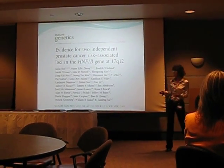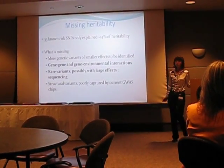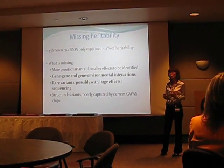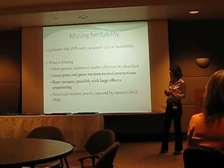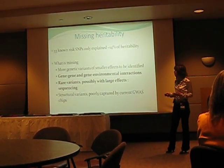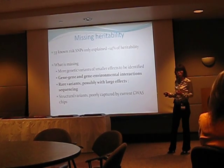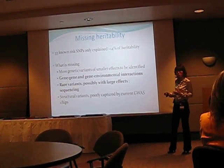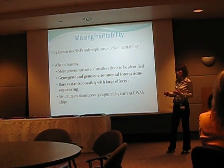So now people know there are 33 risk SNPs, and we want to know what proportion of the heritability they can explain. Unfortunately, they can only explain a small proportion, about 14%. So people are wondering what the missing components of the heritability are.